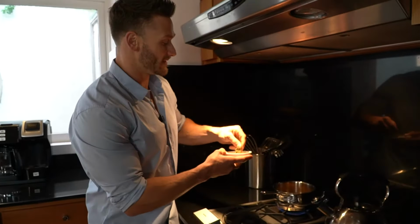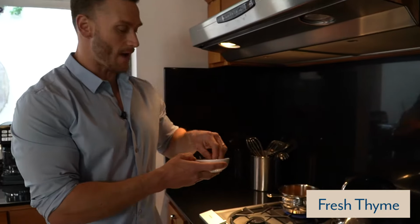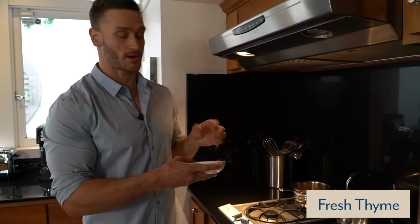Go ahead and add some thyme into here as well. Even though this bone broth already has thyme in it, I want some fresh thyme in there as well because I actually want to eat the herb a little bit too.